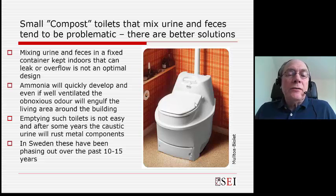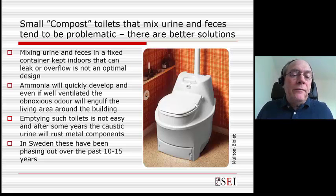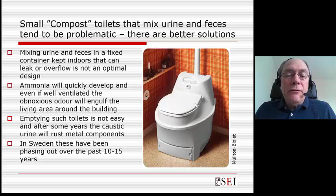Mixing urine and feces in a small fixed container kept indoors that can leak or overflow. For example, if there's a lot of people, they may be drinking lots of liquids, and it becomes a problem of too much urine in the system. Ammonia will quickly develop when the urine mixes with the feces, and even if the toilet has a good fan on it and ventilates properly, the obnoxious odor that's coming from this will engulf the living area. This is not composting, this is just mixing and creating odor. So it's wrong to call this a composting toilet.